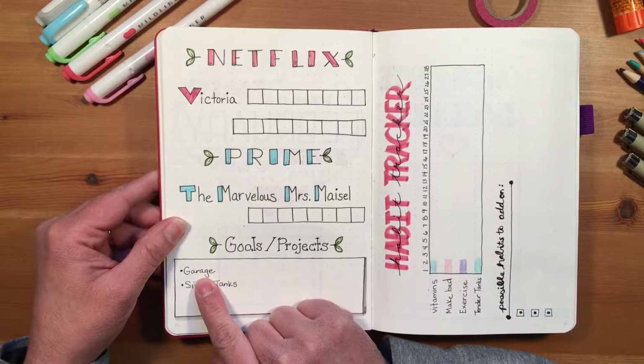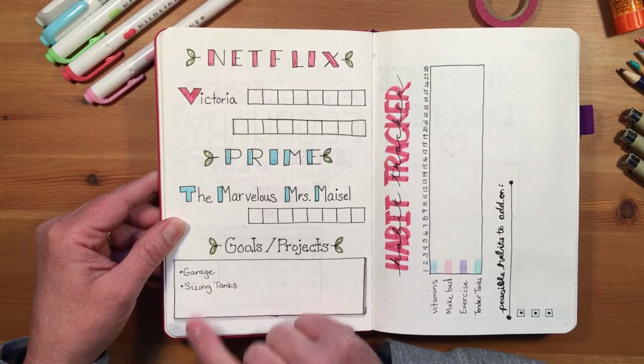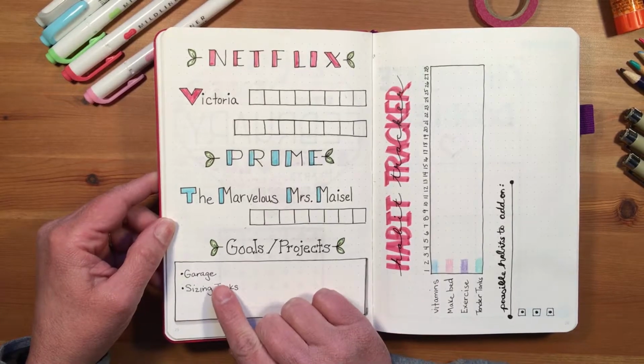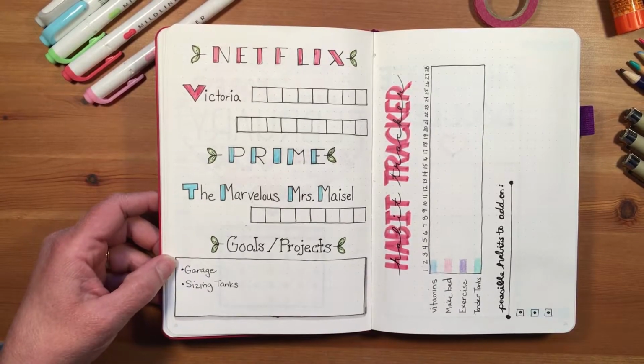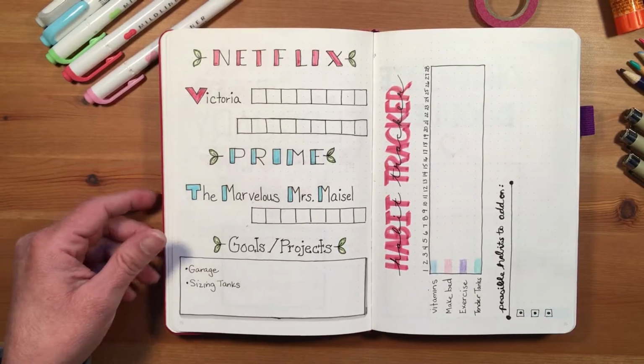Down here are my goals and projects, and if you notice I have garage on here. No, I certainly have not finished my playroom and the horrendous mess that is. However, my garage is an absolute unbelievable disaster. So we really kind of need to park the car in the garage. I think that's a good idea. So that's down here now. I've put that one in front of the playroom, and I'm kind of working on both at the same time.